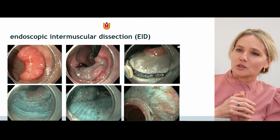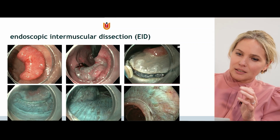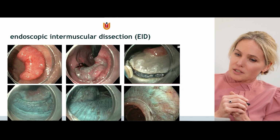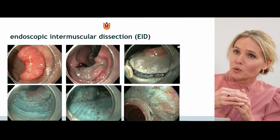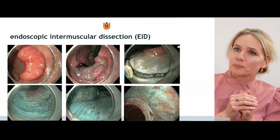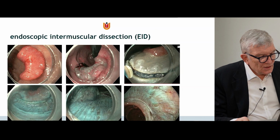If you're very proximal in the rectum, it gets a little bit difficult to find the intermuscular plane, and I think we cannot do this outside the rectum because we will make huge perforations. But in the rectum, it's a real new plane. You can expand it. You can also even make it like a submucosal plane, but it can be easily divided. These are very nice pictures where you see where the two muscular planes are.